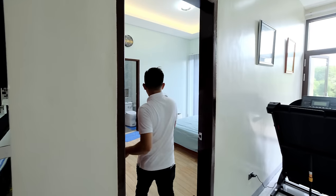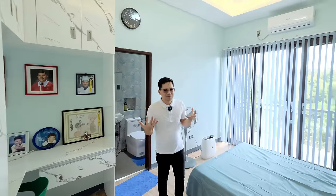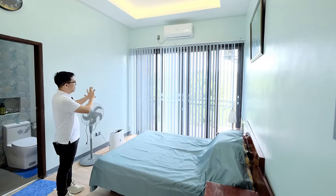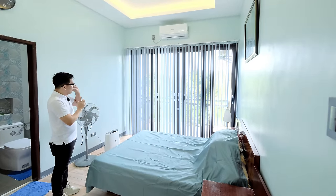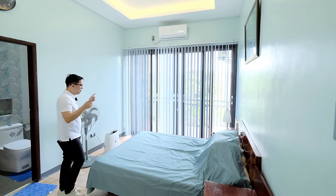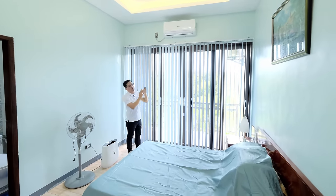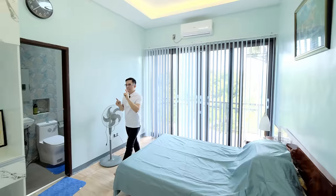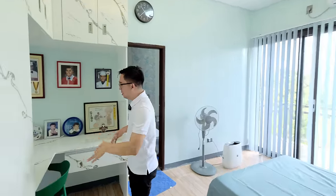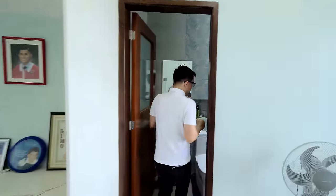Okay, check this one. Wow, I love the placement of the bedroom because you have a fantastic view of the backyard and then the greens. And then in here you have a queen size bed, you have balcony space, of course you have air conditioning unit. Okay, plenty of storage spaces here, and then the vanity counter, plus you have a wash area and a shower space.